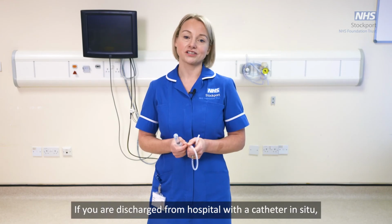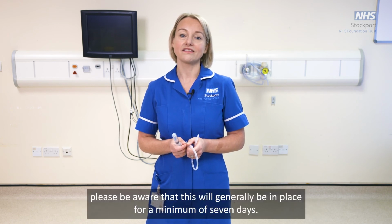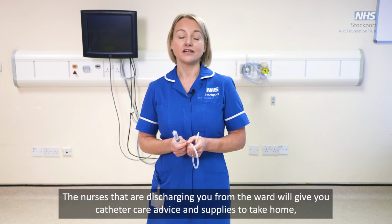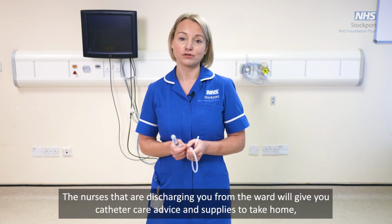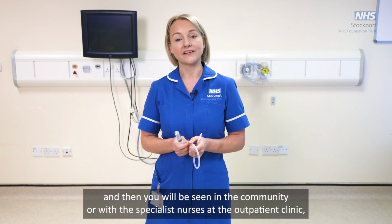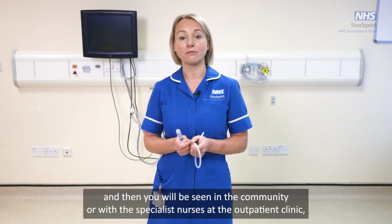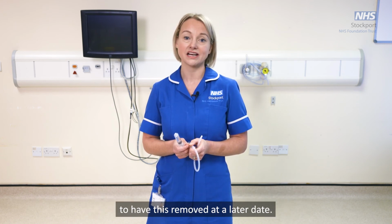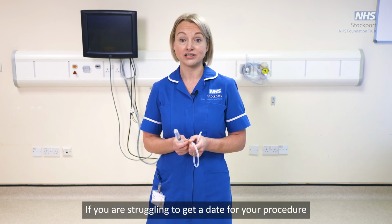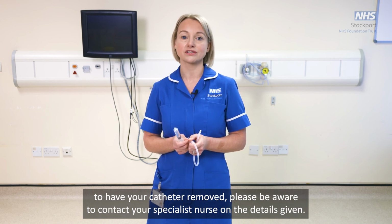If you are discharged from hospital with a catheter in situ, please be aware that this will generally be in place for a minimum of 7 days. The nurses that are discharging you from the ward will give you catheter care advice and supplies to take home, and then you'll be seen in the community or with the specialist nurses at the outpatient clinic to have this removed at a later date. If you are struggling to get a date for your procedure to have your catheter removed, please be aware to contact your specialist nurse on the details given.